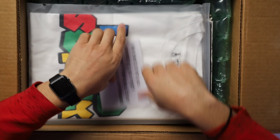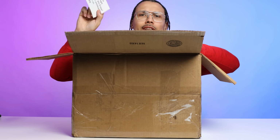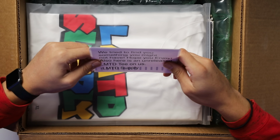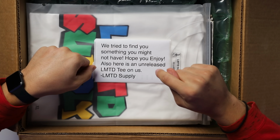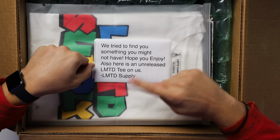Oh. So the first thing that I see in the box right here, it looks like a note. It says, "We tried to find you something you might not have. Hopefully you enjoy. Also, there is an unreleased limited tee on us, limited supply."